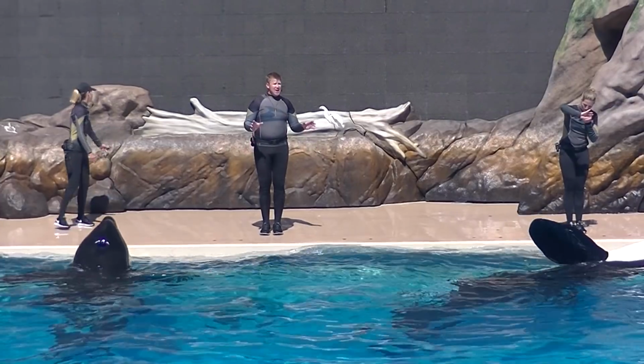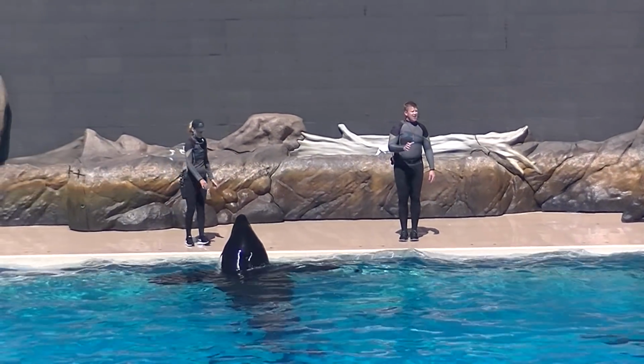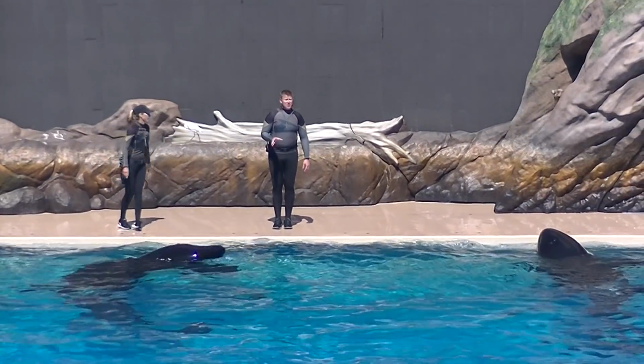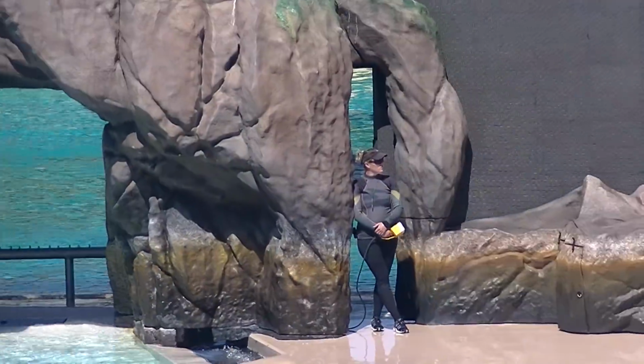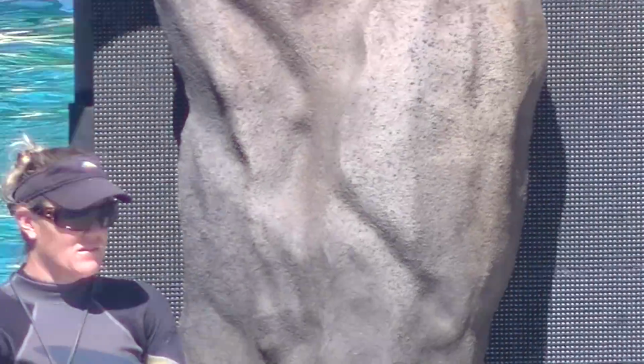So, since you guys came and joined us today, we're going to show you something a little bit different that not everyone gets to see. We're actually going to do a training session with the whales right here in front of you. The way that we interact with the animals is training so that we can take better care of them, provide them with optimal health care, quality life, and learn about these animals so that we can translate this information to animals in the wild.